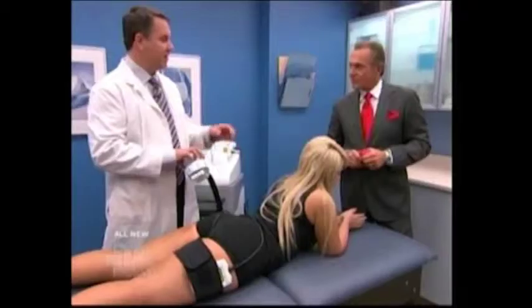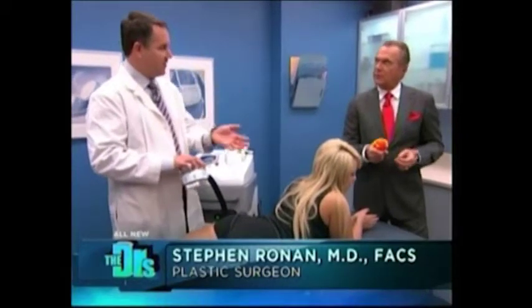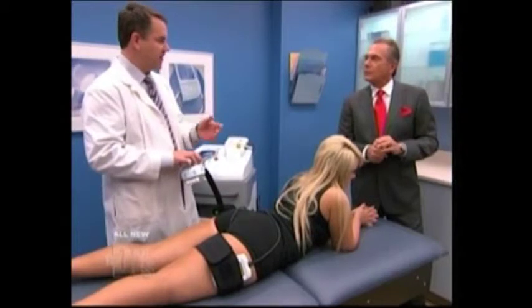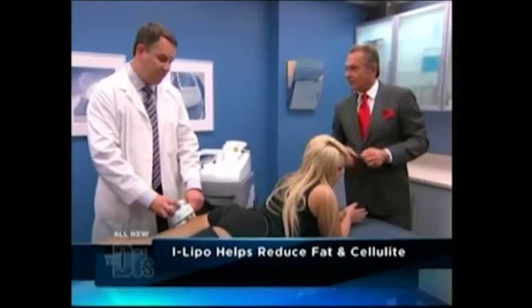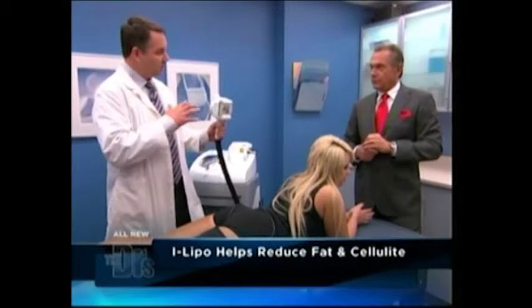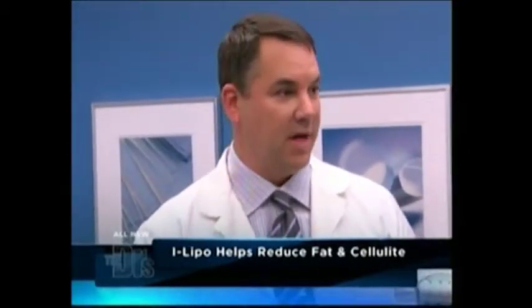Excellent. This actually has 43 lasers. 40 of them are designed to work on those fat cells. They cause them to dump the fat out into the bloodstream the same way you would do in a normal physiologic process. The other laser works on those fibrous bands that are causing the dimpling in the skin. We expect with one procedure, we'll remove about 1 inch of circumference. And so the procedure can be repeated 8 times to maintain a lasting reduction in circumference.